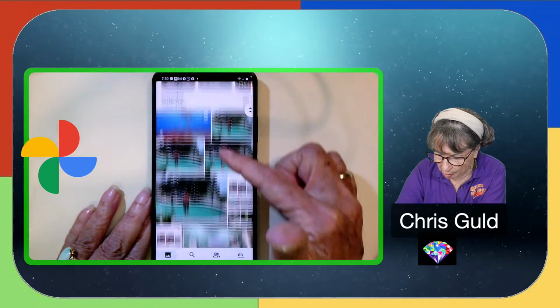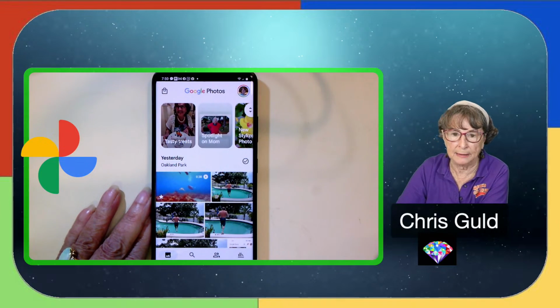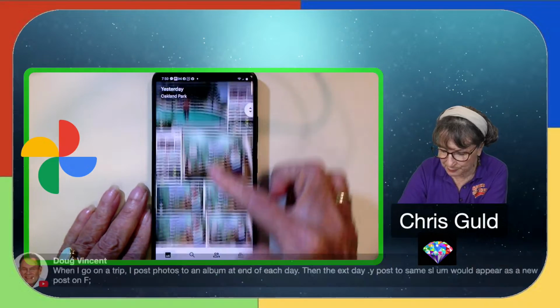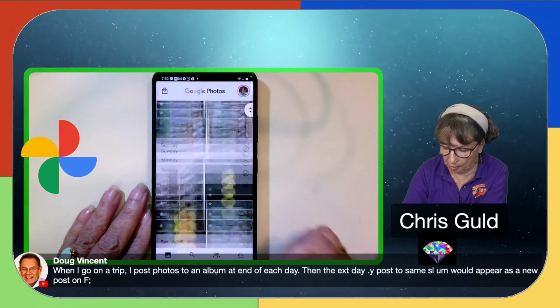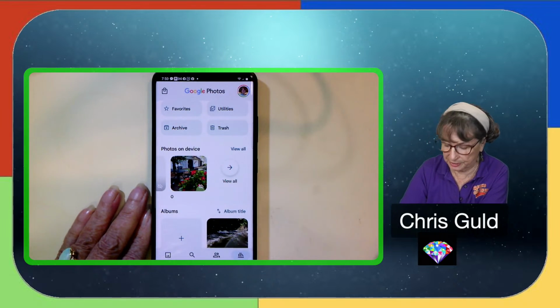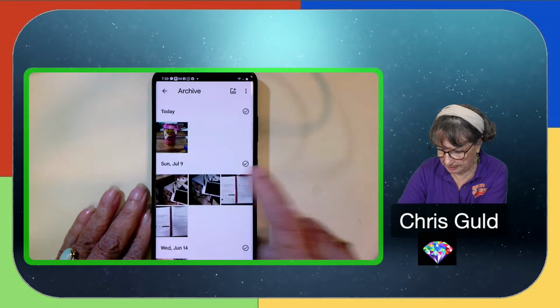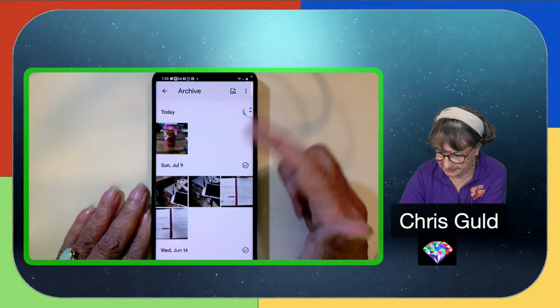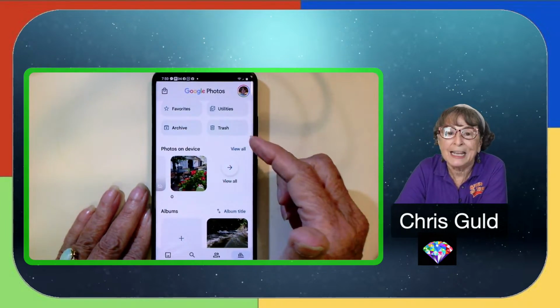It is now gone from my photo library, from my stream of all photos, but it's in the archive. I just tapped on library and then archive, and there it is. And notice that's where I put all sorts of document stuff. And things in the archive are just in the back room. They show up when you search.